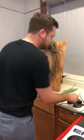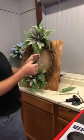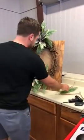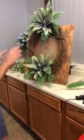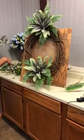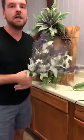Okay. So, anyway, we're going to... forgot what I was doing, Lord. We've just about got our outline done. Actually, we do. So, I'm going to leave that there. So, now we're going to add in a few more components, okay? We're going to add in some of this purple cotton filler.